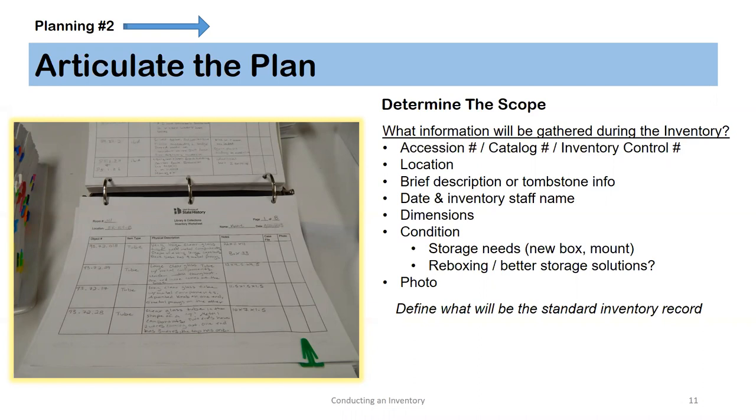We also decided to do a reboxing effort during our inventory. As we went along from location to location, we noted the storage condition and would create better storage situations for objects. This effort created a need for more supplies, such as archival boxes and bags, Ethafoam, Blueboard, and file folders. So a budget for supplies had to be considered, and it did add time to the whole project. So you'll want to define what your standard inventory record will be, and that will help determine your scope.